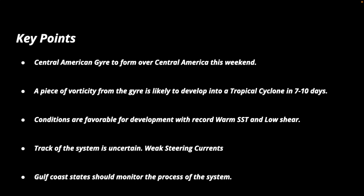So that is the tropical weather update for today. Continue to monitor the progress of these three systems over the next 7 to 10 days.